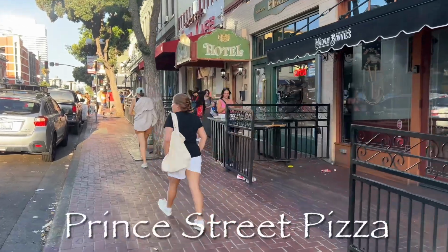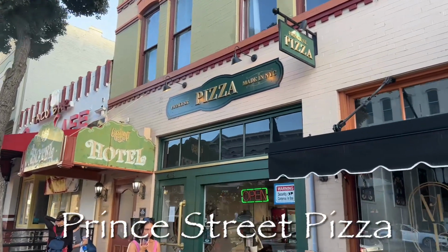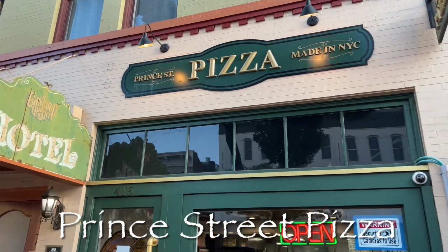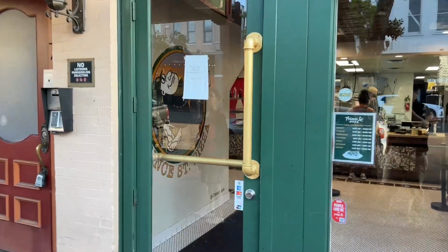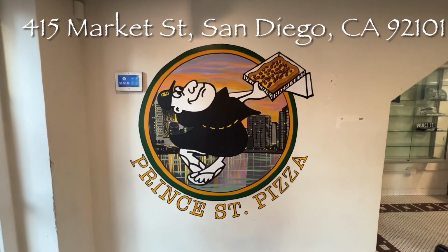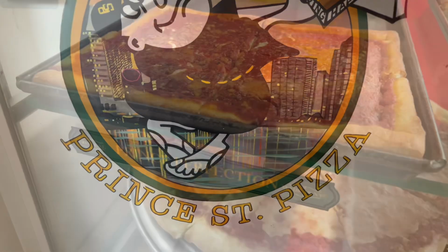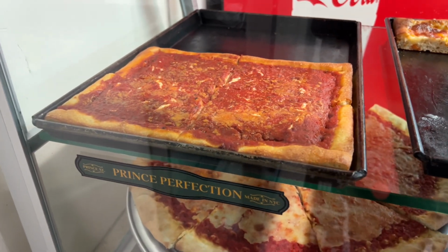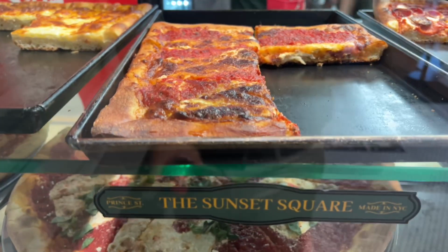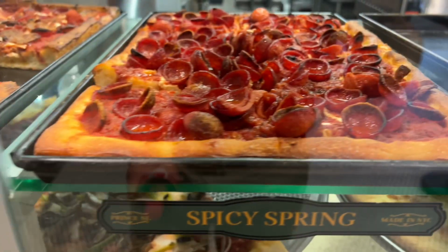All right, we are at the infamous Prince Street Pizza, made in New York City. And it's open here in San Diego. My roommate said free Prince Street Pizza, so I couldn't help it. So check it out. I got all the slices in a square shape.